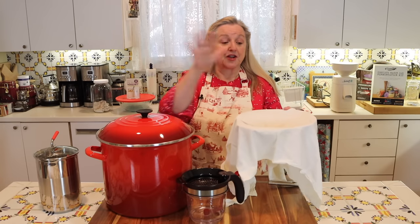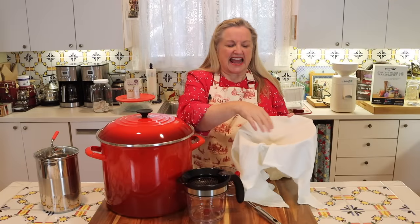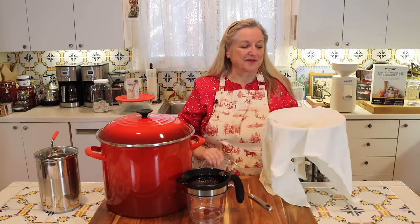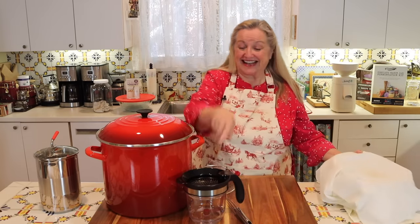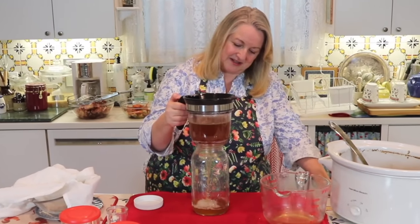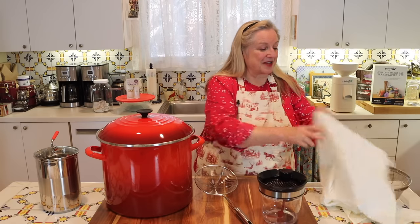What I like to do is line my mesh strainer with my flour sack towel and then strain my bone broth through this. I've used my spider strainer to take out the bones and the vegetables, whatever's in there. Then I like to strain it through this, and it just gets that little bit of debris, little bits and bobs that maybe you're not able to get out with your spider strainer. Then from the bowl, I'll decant it into my fat separator, and then I have the perfect, beautiful, clear bone broth that I'll just go ahead and decant down into my jar or whatever vessel I'm saving it in. So all of these tools come in very handy.